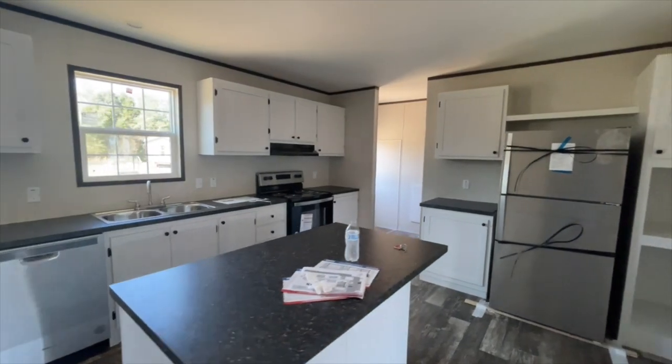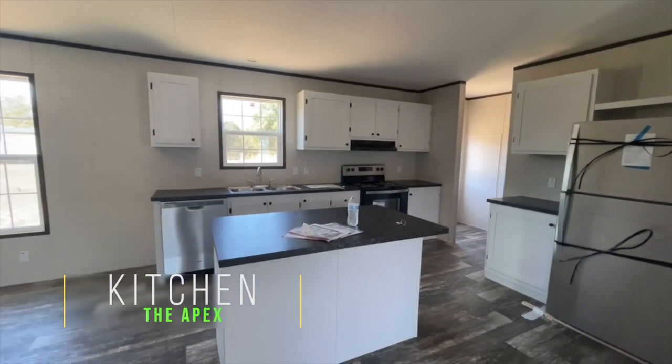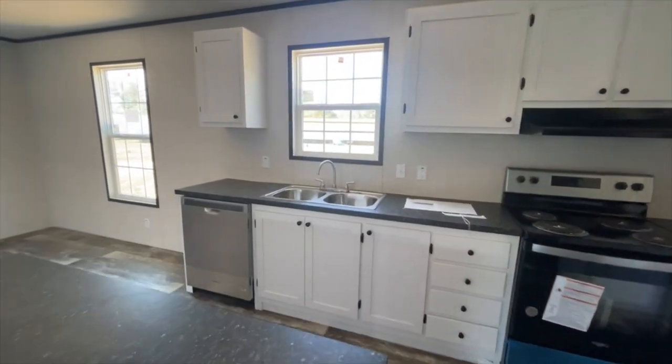The kitchen has white cabinets and black countertops. That's a plus for me. You have lots of pantry space, room for a beverage station, just a nice kitchen.